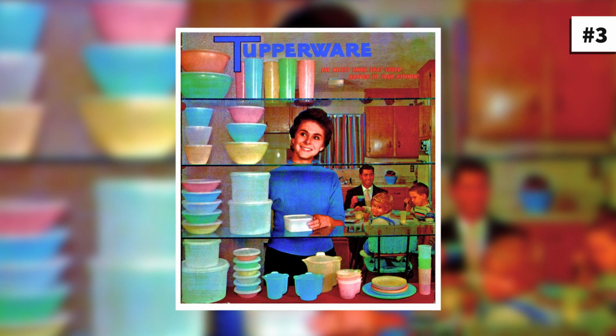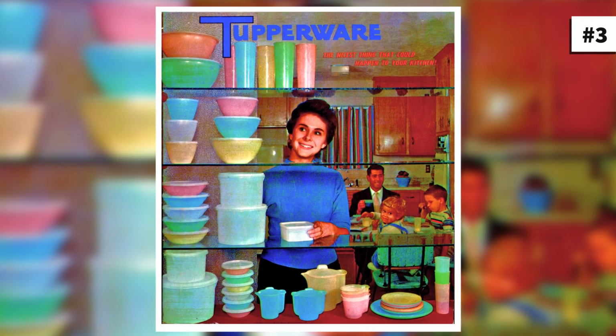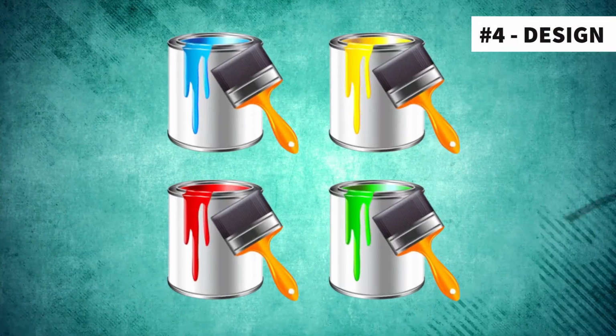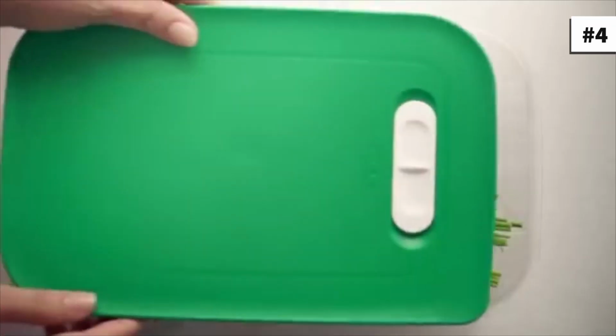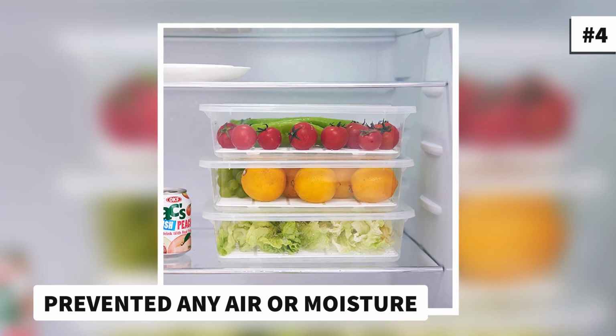He knew that to truly make an impact, he had to showcase his creation in a way that was equally extraordinary. And that was when the Wonder Ball was born. This revolutionary container, whose lid was modeled after a paint can, hid its magic in the ability to keep food indefinitely fresh by creating a vacuum-tight seal that prevented any air or moisture from seeping in.